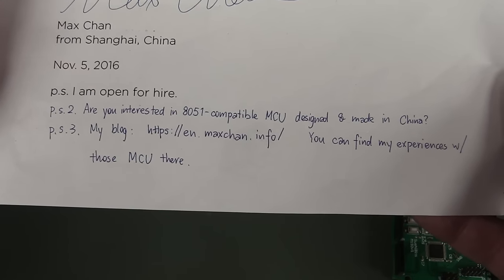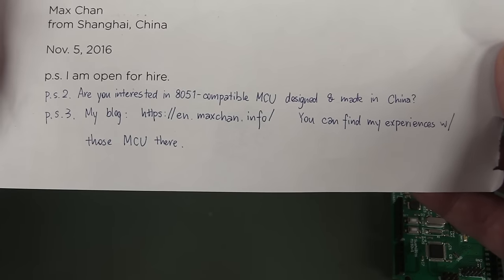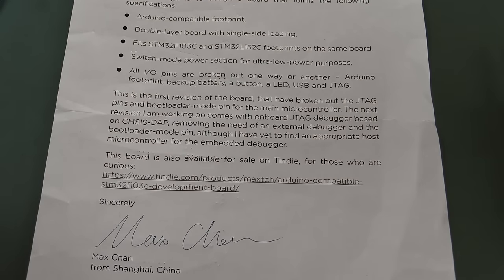Are you interested in an 8051 compatible MCU designed and made in China? And there's his blog. I'll link it all down below. You can find his experience. If you want to hire Max, good on you, Max. So thanks to everyone who sent in something for today's mailbag.